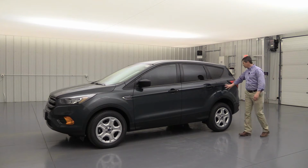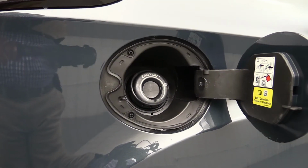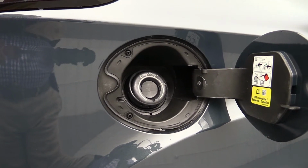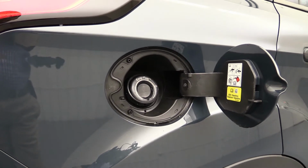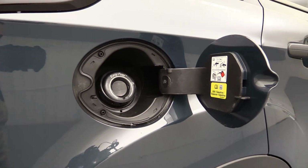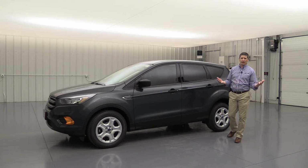Now it's located on the other side, on the passenger side, is going to be the Easy Fuel capless filler door. So that is your fuel tank. No cap to worry about losing, leaving behind, or getting your hands dirty. You just open that door up, go ahead and put that fuel nozzle in there, fill the vehicle up, and then shut it when you're done. So it's real great, you don't have to worry about it.